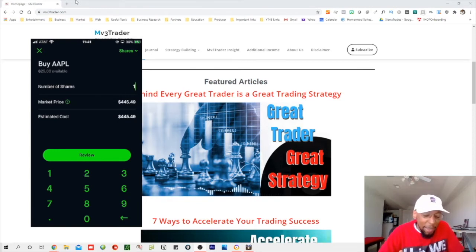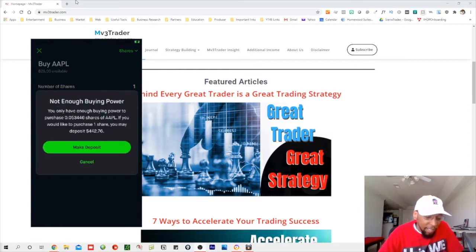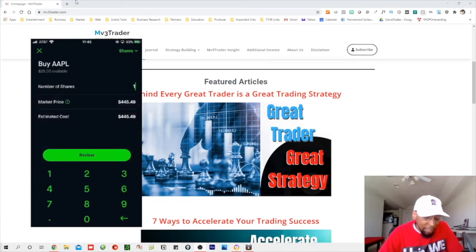All right, so let's snap back into reality, and I do only have $25 of buying power. And I try to place this order here. I'm gonna go ahead and go to review, and it's gonna give me a little warning that says I don't have enough buying power, and then it gives me an option to make a deposit, or I can get out of that. All right, so I don't want to do that, so I'm gonna go ahead and do cancel.